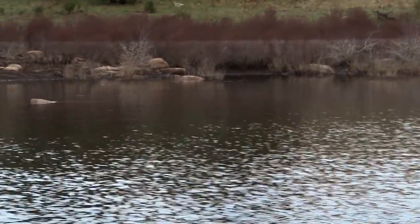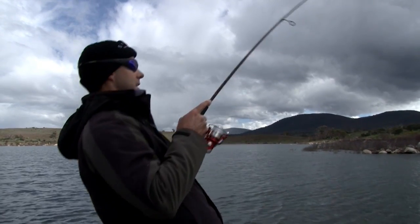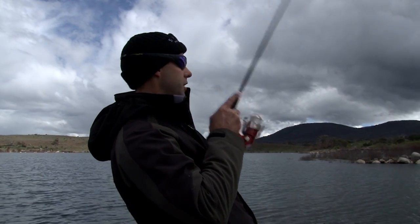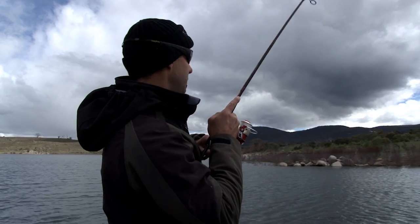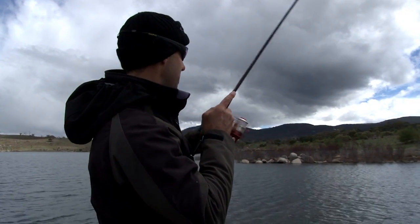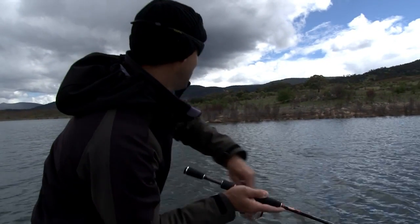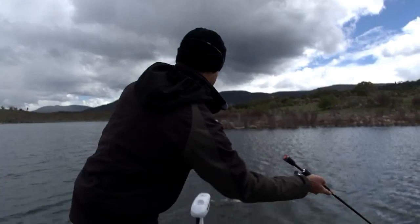Places like Jindabyne, you get a lot of these sandstone boulders hanging off the shoreline, and it does help to be using those eyes to spot colour changes in the water, because if you target them with well-placed casts, you can very often pick out some of those predators which are using that structure to sit in there and pick off an easy meal. Always be using the eyes.